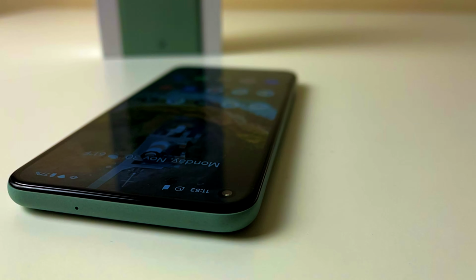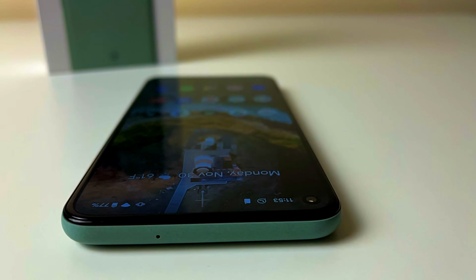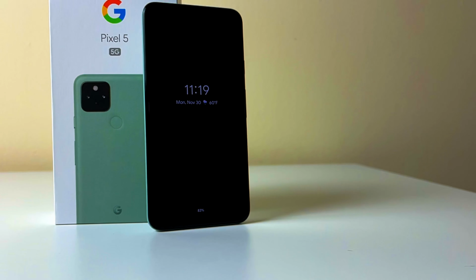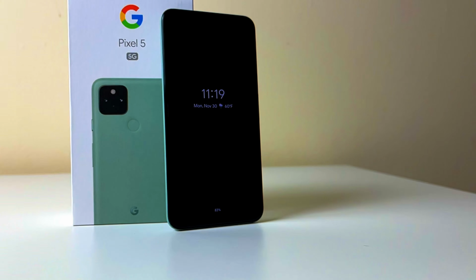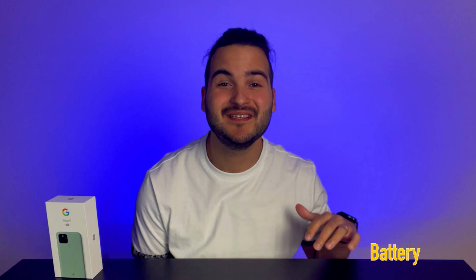The camera cutout is a bit bigger than other phones though. With it being a small phone, it is more noticeable, but after using it for a month now, you really don't notice it that much. The always-on display is very useful, showing you the time, weather, and any new notifications without having to touch the phone.